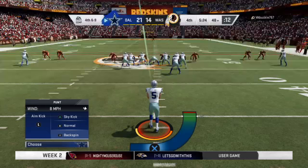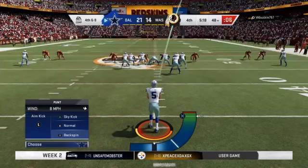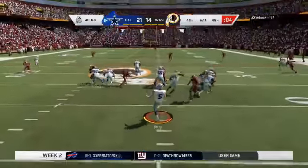Elsewhere, a third quarter score. And the Colts have scored again to widen their lead even further. Remember to keep an eye on the ticker, of course, at the bottom of your screen for updates on that game and others around the NFL.